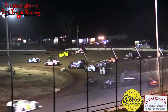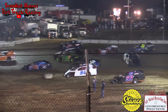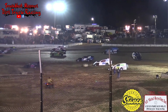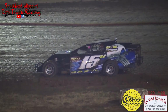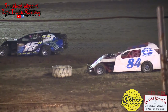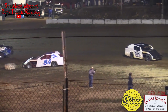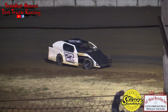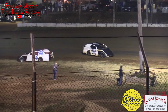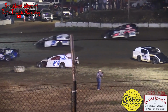Oh, Spillman sideways in front of the field. 4 cars caught up in that incident. Billy Spillman going around in front of the field, headed back to the pit area. Jeremy Hazel caught up in that. Craig Yeoman and Trent Robinson, I believe, also caught up in that.